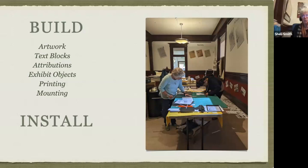In fact, we actually have a pool that says who's going to find the mistake first and how soon, because there's always mistakes and we just have to live with that. But we create attribution lists, so every piece of art that hangs on a wall has to be attributed to someone, and we make sure that happens. We print the images, we send out the invitations, and this is when Kelly really gets on the ball and does the press releases. We have a guy who reads our press releases for us, so all this happens at this time. And in this moment, we're just moving and shaking. Everything is moving really, really fast.